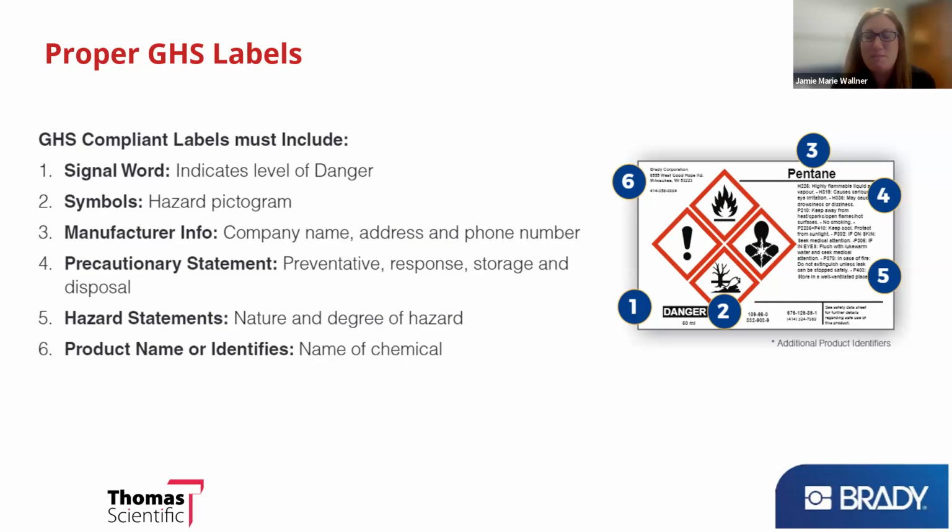Also, sometimes there's a little dribble of a chemical that runs down the label after we use that chemical. If that's the case, we have to make sure we replace the label on the outside of the container if it ruins the GHS label on the outside.